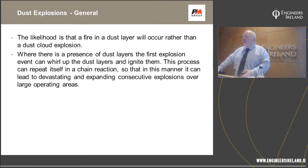So it's the first little ignition, the first fire, then something lifts up the dust that's lying there, and then you get bang and it just rips through the building. And I know there was, I don't know the details, but there was a rubber crumb factory up in Drogheda, Dundalk, about 4 or 5 years ago. And flashback, and 4 people, 2 firemen and 2 operators ended up in James's Street in the severe burns unit.